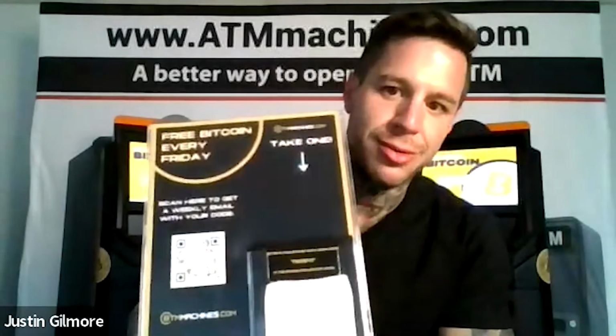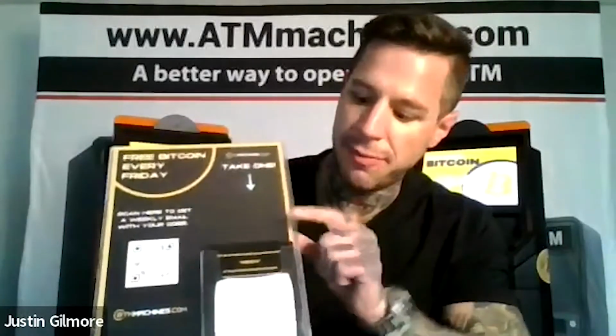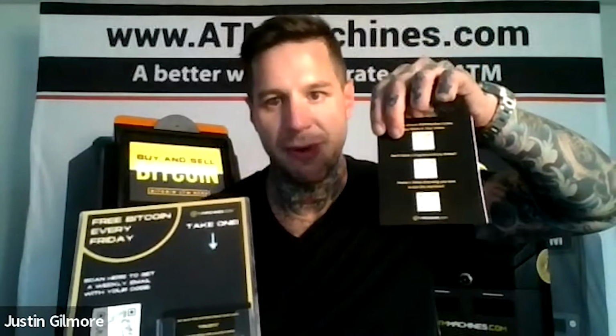So, countertop units or countertop brochures. This says get free Bitcoin every Friday. We give away $5 of free Bitcoin every Friday. Plus, if a customer grabs this, they can get $8 of free Bitcoin while they are at the store. And it tells them the process is as easy as 1, 2, 3. On the back, we have resources so that they can download a wallet immediately. They can go here and sign up to be on our SMS and email list for free Bitcoin every Friday.